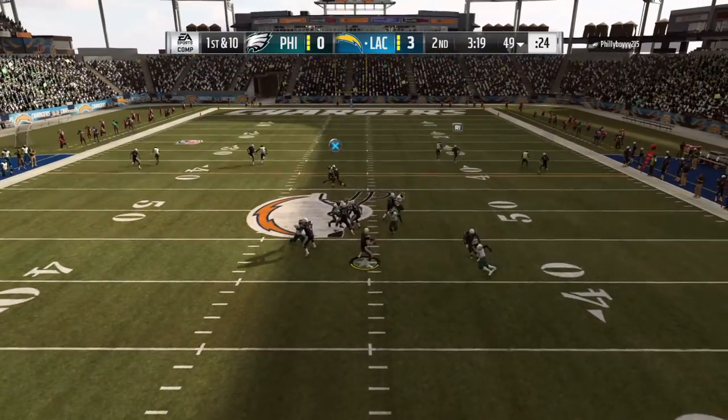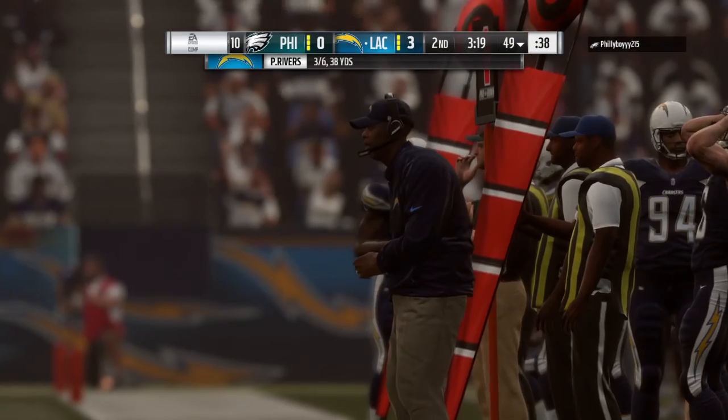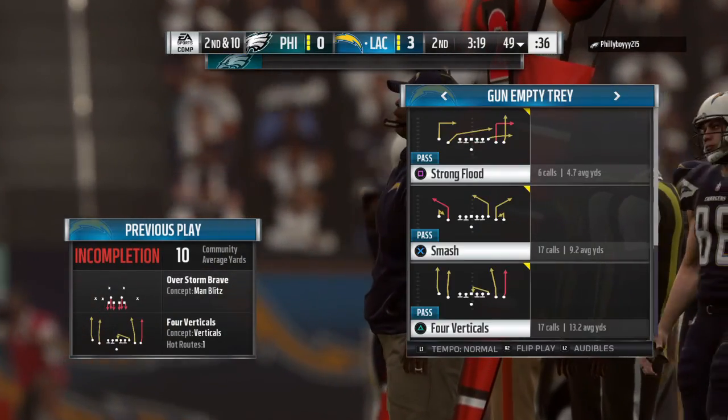A 1st down throw here for Rivers. And the tip there altered the ball flight, and it falls incomplete. It'll be 2nd down.